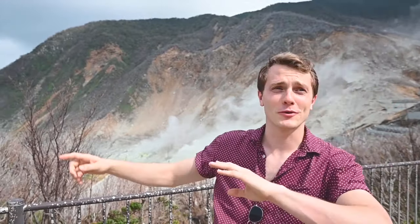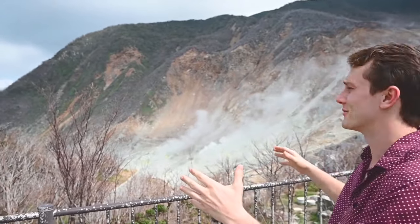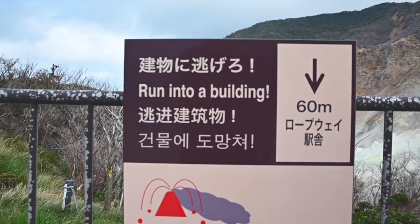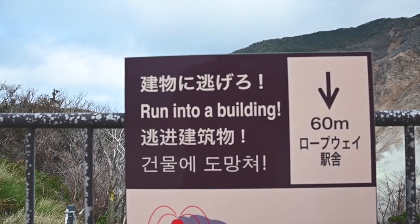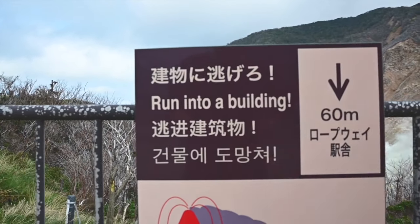I mentioned earlier that we were going the opposite way, but we actually were going up to this awesome volcanic spot. This is definitely one of the charming parts of Japanese English, where you get funny translations like this.